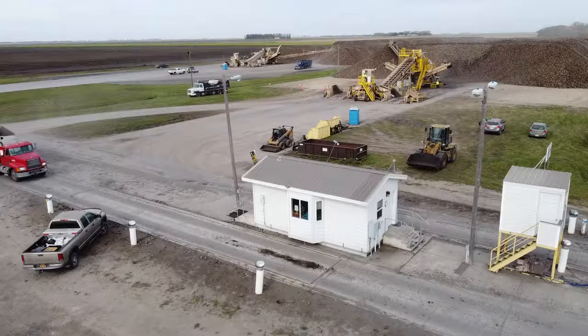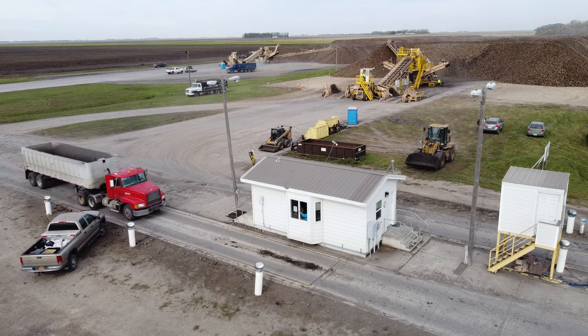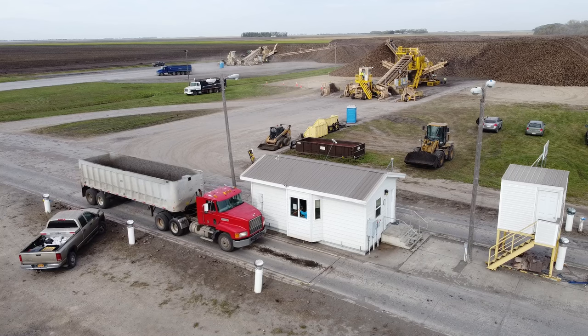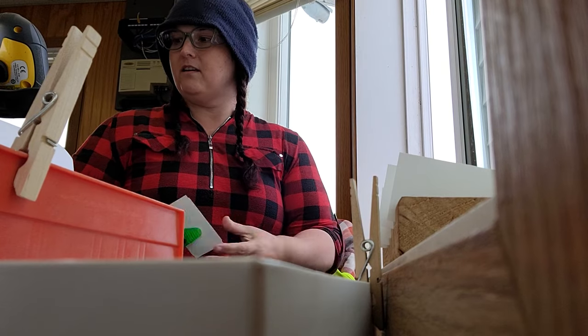The scale house is basically this little building at the entrance of the yard, and the trucks come in and they get on the scale, they get weighed. I sat at the window and I take their grower card and I scan it, give them a receipt that shows their weight and everything.